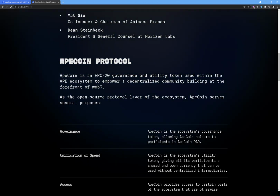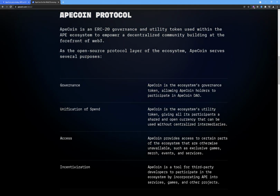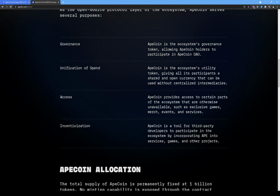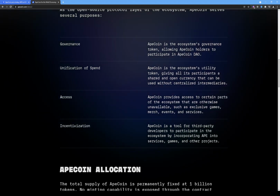Alright, so it says the ApeCoin protocol. ApeCoin is an ERC20 governance and utility token used within the Ape ecosystem to empower a decentralized community building at the forefront of Web3. As the open source protocol layer of the ecosystem, ApeCoin serves several purposes. Governance: ApeCoin is the ecosystem's governance token, allowing ApeCoin holders to participate in ApeCoin DAO. Unification of spend: ApeCoin is the ecosystem's utility token, giving all its participants a shared and open currency that can be used without centralized intermediaries. Access: ApeCoin provides access to certain parts of the ecosystem that are otherwise unavailable, such as exclusive games, merch, events, and services.